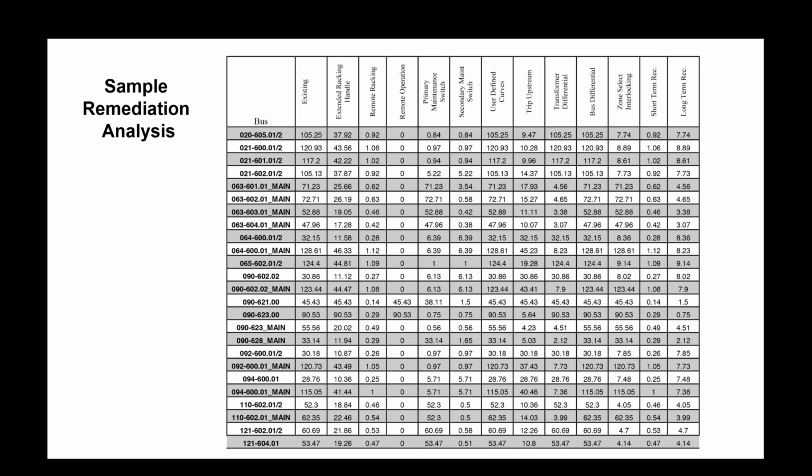But the nice thing about remote racking is, as a short-term solution, right? In 4 to 6 weeks, you can typically get a racking unit on order, get it out to the field, have it commissioned, and it's up and running. And you've realized the energy reduction that distance increase is giving you.